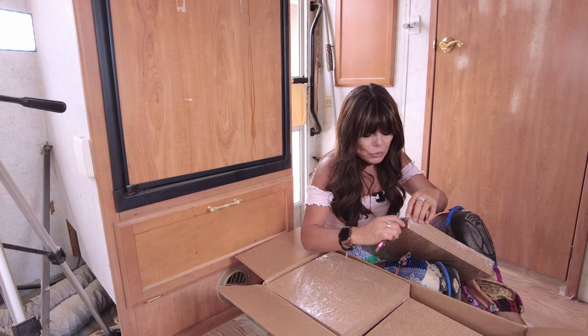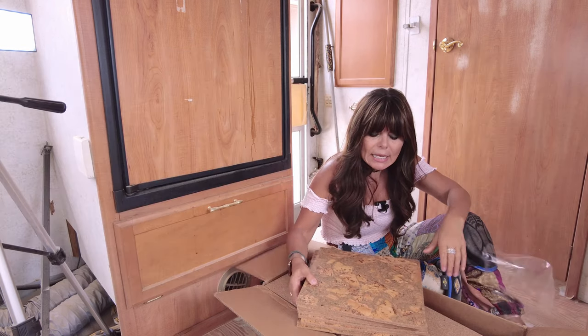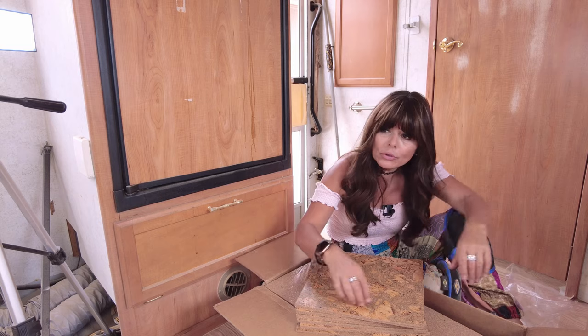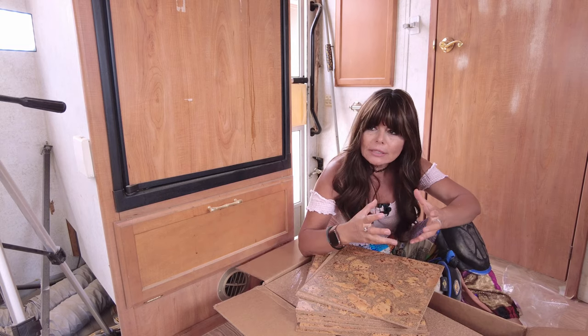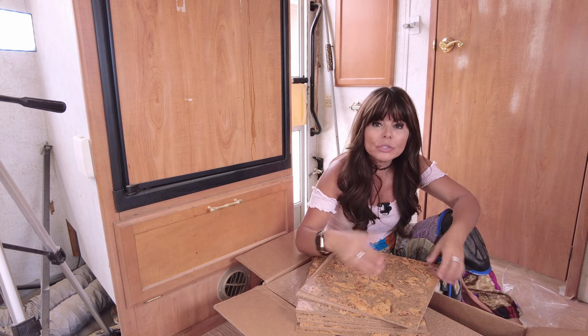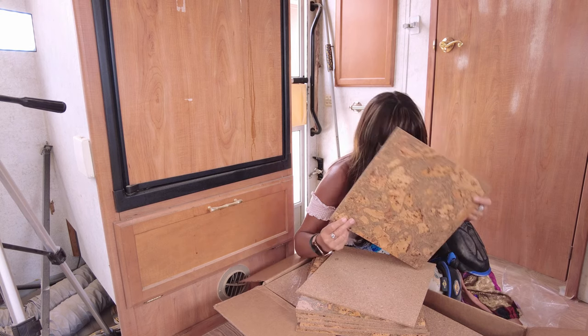What I do know is you have to let the floor adapt to the environment. So they said that you want to lay it down and leave it for a couple of days to adapt. Because like most natural products, like wood and in this case cork, they expand and contract according to the temperature. I guess it's like a curing process. But look at this, look at this. I cannot.